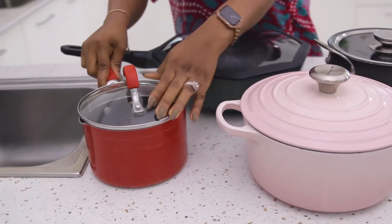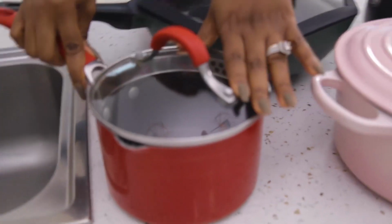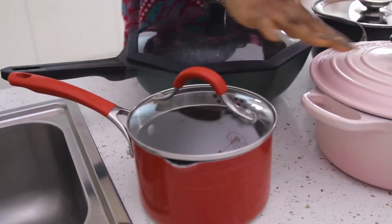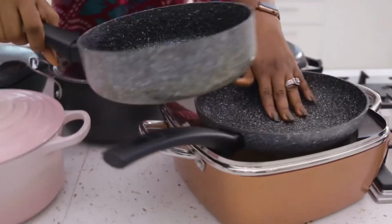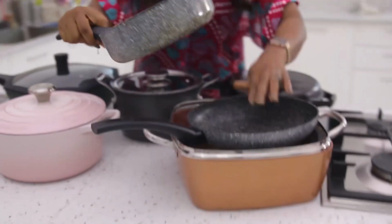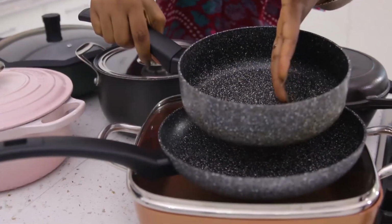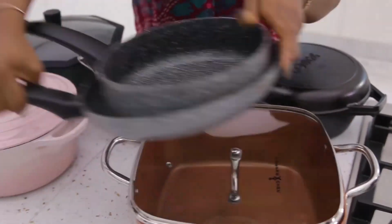This is a smaller one. If I wanted to boil rice, this is the one that I would use. If I need to boil just yam for 1 or 2 people, I will use this one. So I think it's really important to have different sizes of pots. These are my frying pans and I use them for different things. These I can use for eggs and these ones I can fry things like chicken nuggets and fish fillets for the kids.